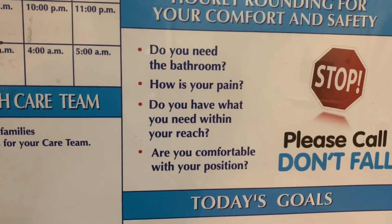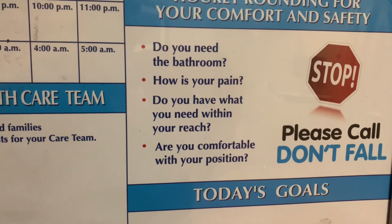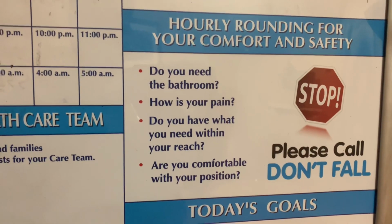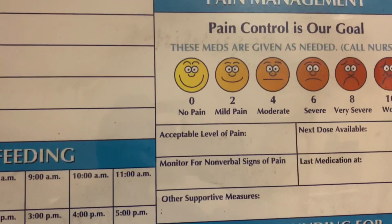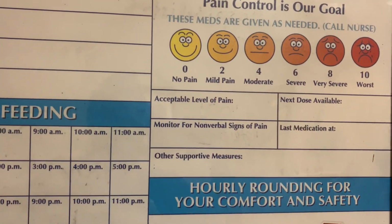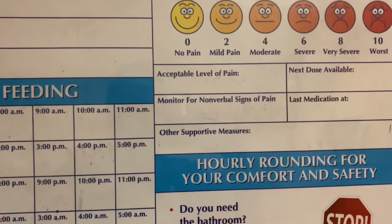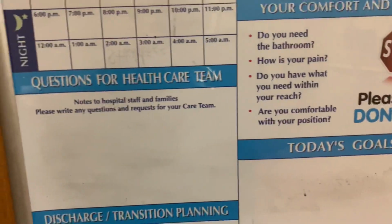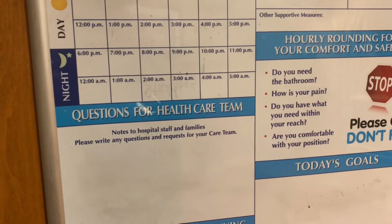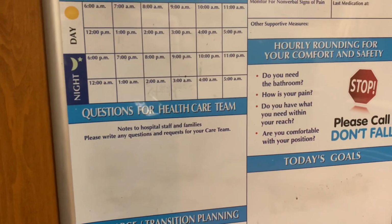Rounding. Do you need to go to the bathroom? How's your pain? Do you need anything? Are you comfortable? So those things are here just as a reminder. And then pain management. We typically in here write your medications, when you last had it, and when the next one is due. And so that is what this communication board is for. Most hospitals have them. They look different at each facility, but that's what it's for.